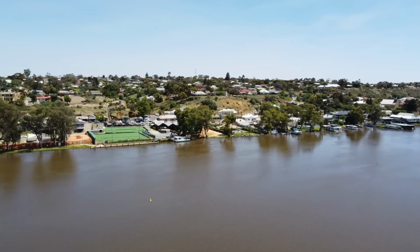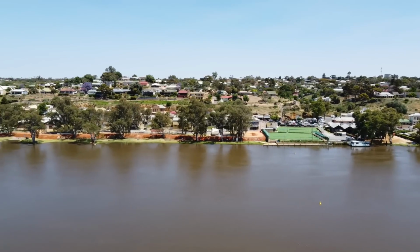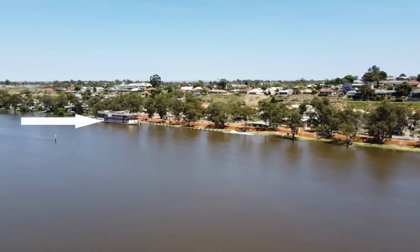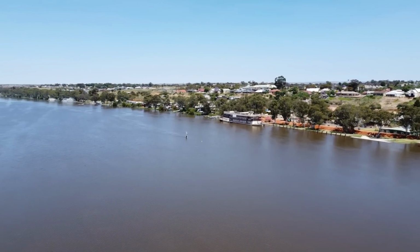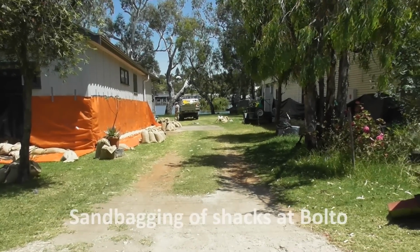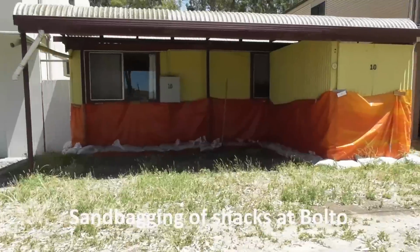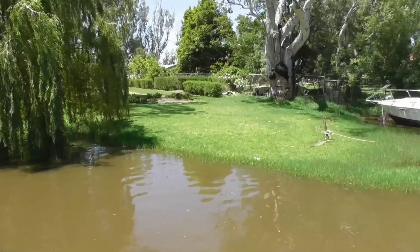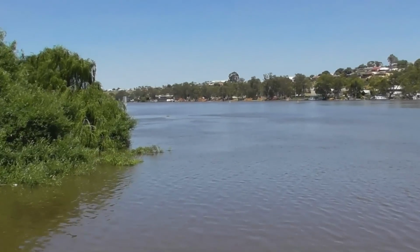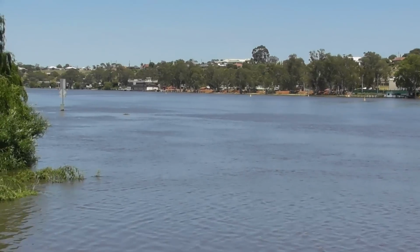The extensive levee banks along the waterfront of the town are quite clear from these drone shots. This is the paddle steamer Murray Princess at the Marianne Reserve. So you can see the levee works in the main town from here. We'll go down and have a look at that a bit later.